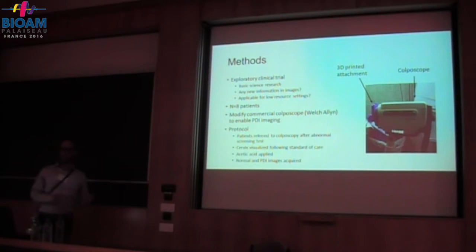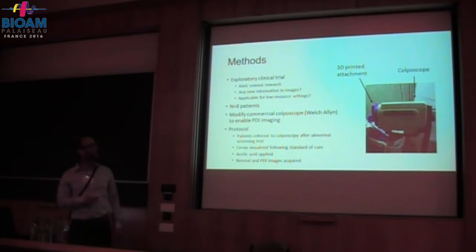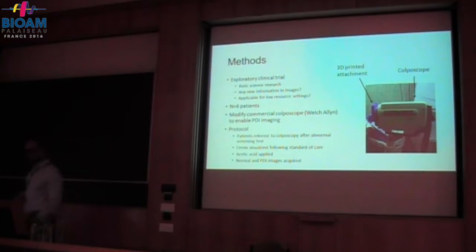So we actually modified a commercial device, a Welch Allyn colposcope, with a 3D printed case and a liquid crystal variable retarder to change the polarization state, and we took it into the clinic and imaged 8 patients. The protocol is that the patients were referred to colposcopy after an abnormal screening test. The cervix was visualized according to the standard of care. Acetic acid was applied as expected, and then the doctor acquired both normal and PDI images.